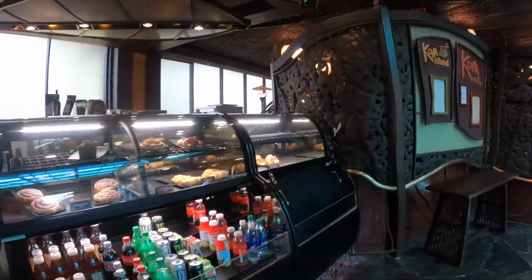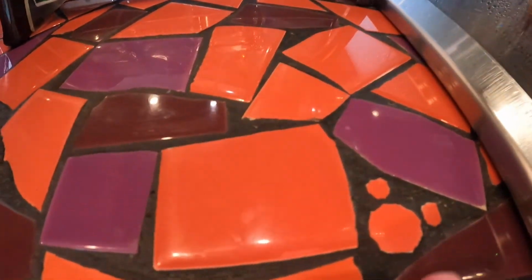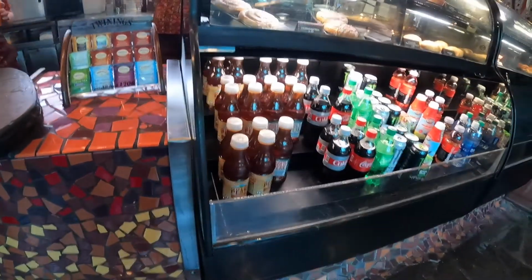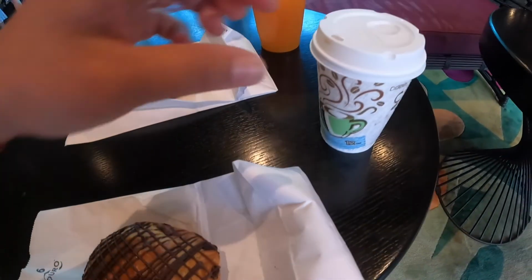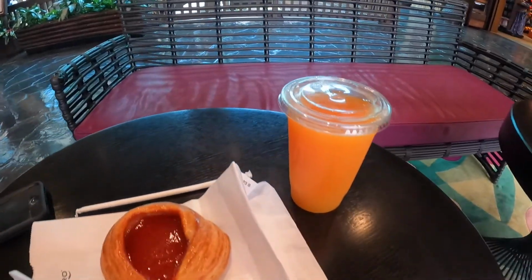So I'm here at the Kona Cafe, and did you know at the register, look, they have a little hidden Mickey. They have it as part of their... I ended up getting a chocolate croissant and a cappuccino, and that was so nice. She gave us a palm juice. Like, that's the best, like I was telling you, that was the best juice on property.